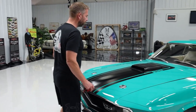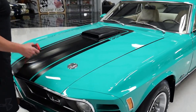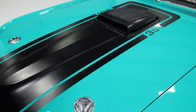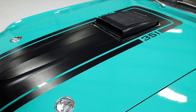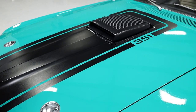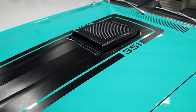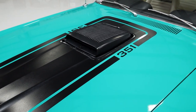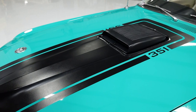So let's first start with the hood. The camera might or might not pick up on it, but you can see that perfect amount of factory orange peel, which was very common back in 1970. When we look at this paint, it looks absolutely spectacular. Again, the guys in the detail room did a really, really nice job.